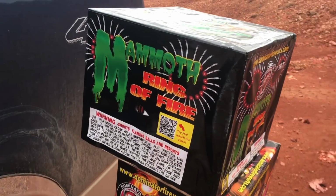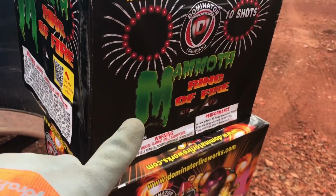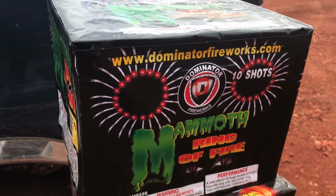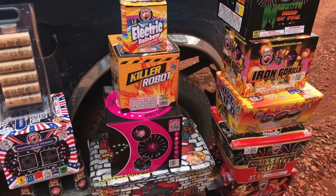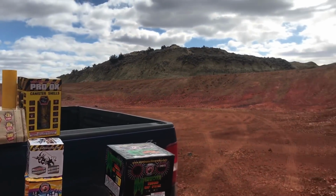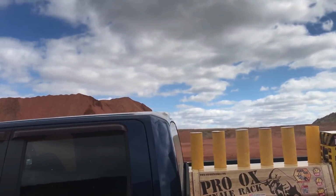And then this one here, Mammoth Ring of Fire. Now, I really hope the ring looks like this, because I really love when they do rings with the brocade tails like that. But anyway, that's just some up-close footage for you guys. I figured I'd get some nice shots of the label for you, show you some of the scenery over here. We're actually at the gravel pit.